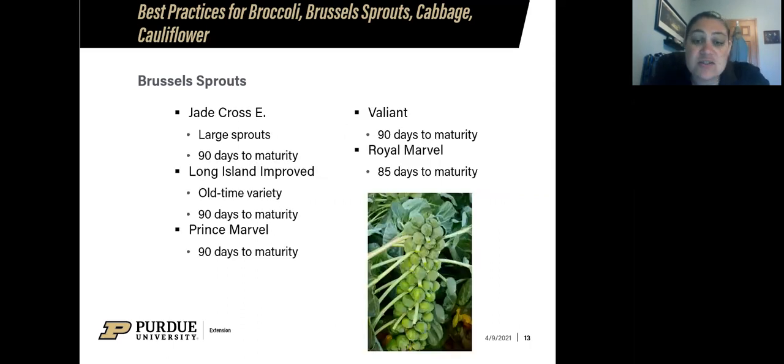Like many plants, there are several different varieties to choose from. Varieties such as Jade Cross E, Long Island Improved, Prince Marvel, and Valiant have a 90-day maturity rate. Jade Cross E has large sprouts and is easy to harvest. Long Island Improved is open pollinated and is considered an old-time variety of Brussels sprouts. Royal Marvel has an 85-day maturity rate, is very productive, and has tight sprouts.